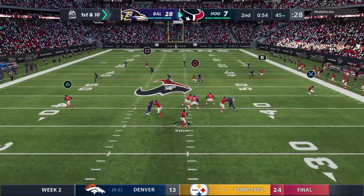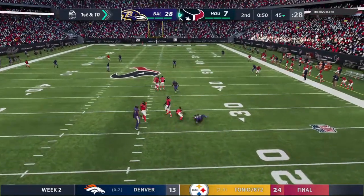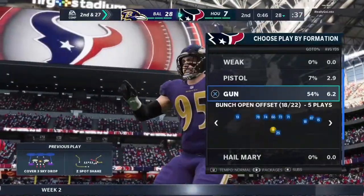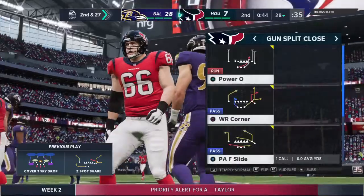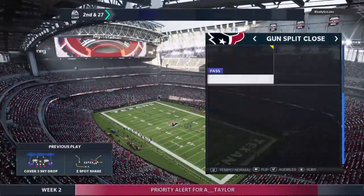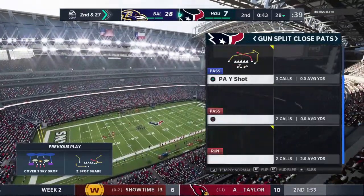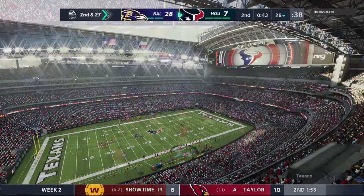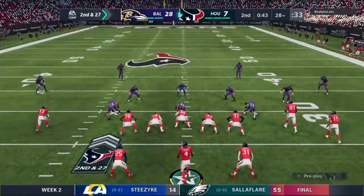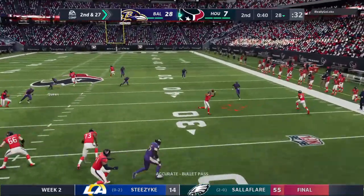On 1st and 10, Watson. And a big loss here as he's taken down. Derek Wolfe. What a play by him. That's a loss of 17. Now the Ravens going to use one of their timeouts as they'll stop it with just over 40 seconds to go in the 1st half. That's a pretty darn good start to his season, huh? A sack in the opener, adds a 2nd one here. That tells you about his offseason. He came in determined to have a big year, and it's paying off.